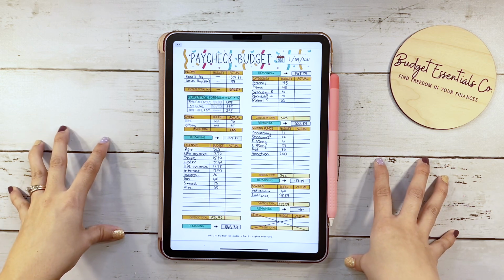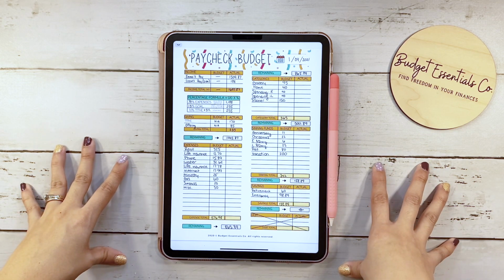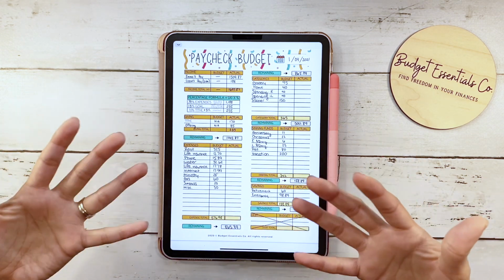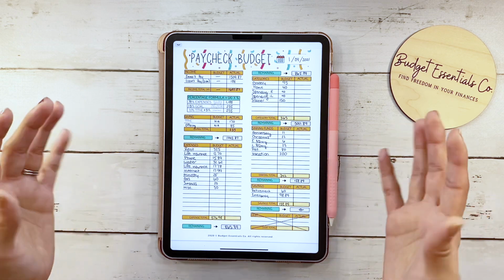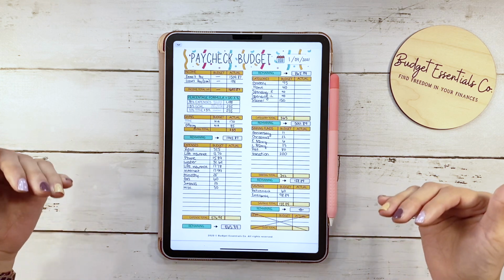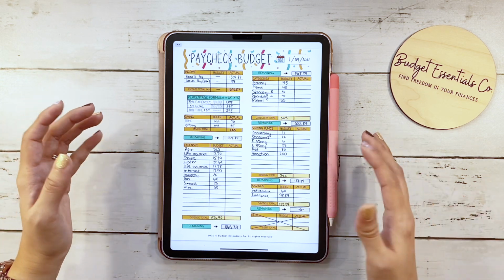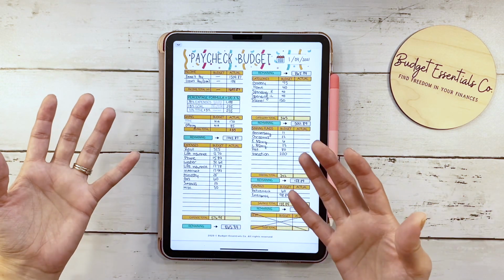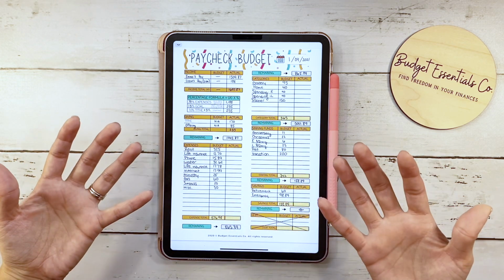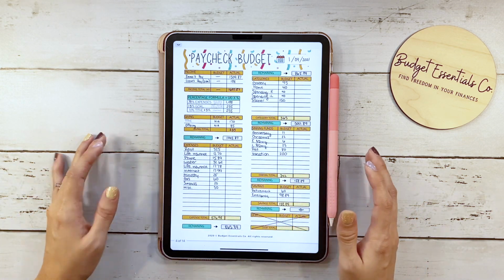If you don't know, we are now on a variable income, and it's been a bit challenging, I must say, for me to get adjusted to our new normal. But I'm trying my best to make it work. It's going to change, I know, as the month progresses and as we get used to this variable income, but I hope that me just sharing our budget and how we break down our finances gives you a new perspective on how you can handle your finances and really make a plan so that you can be successful in your budget.